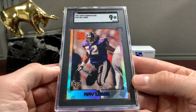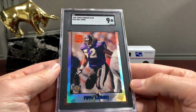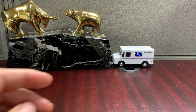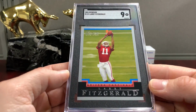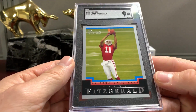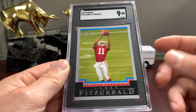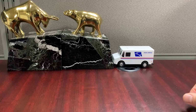Stadium Club Ray Lewis rookie. It's kind of an obscure card. I think I bought this. I got it in a lot, and it looked decent. I thought mint or mint plus, so I sent it in. Bowman Fitzy. It seems like all of Fitz's cards have gone up lately. But base Bowman, of course, the flagship Topps is more valuable than the Bowman. But the Bowman's a nice second alternative.